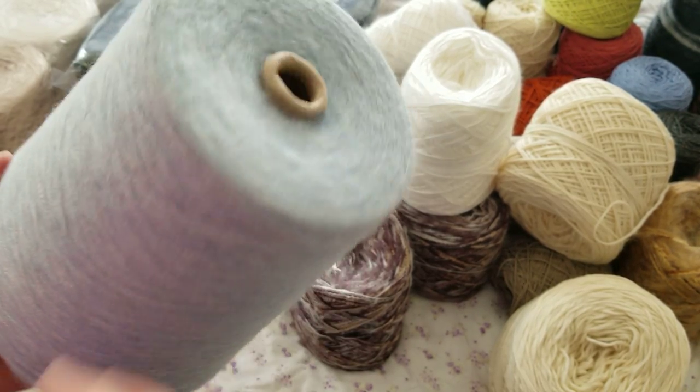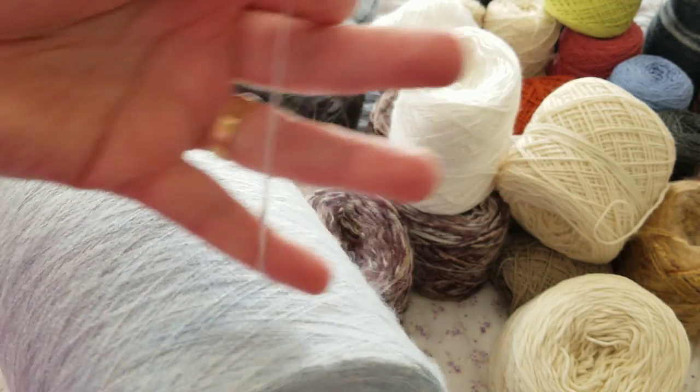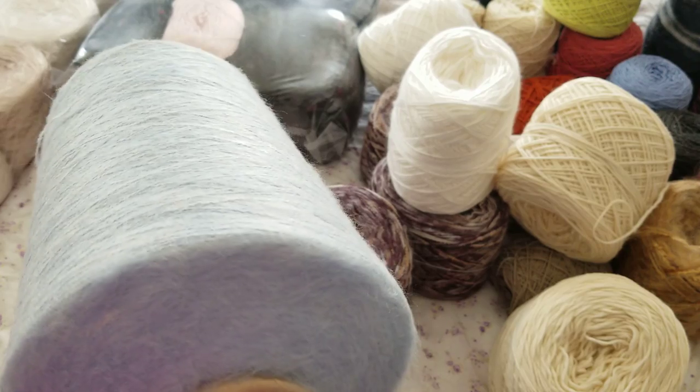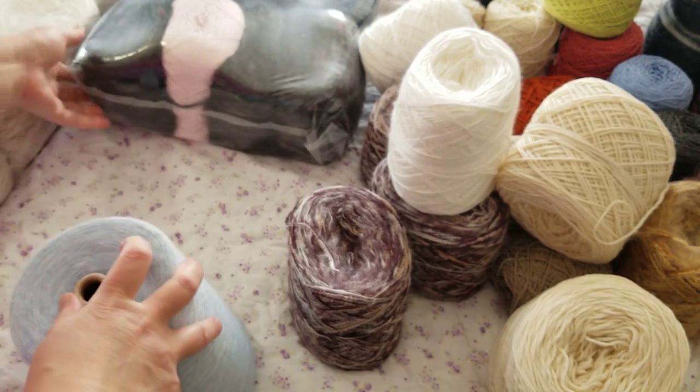And here's a cone of kid mohair. See? There's lots of yarn in here to make something. Okay, so let's go to the next bag.